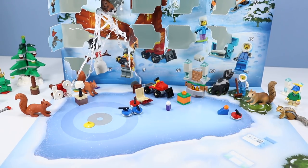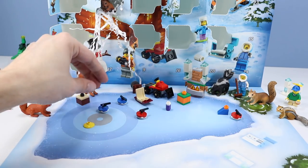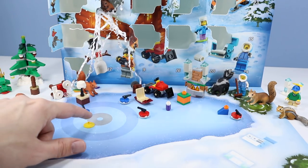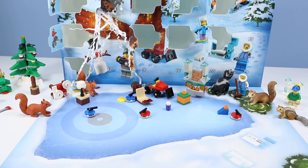They said work with squirrels. It's easy. And some curling. We've got all the little elements to play a game, and we even have the target in the center. This must be our ice ball. I forgot any of the rules to curling, but a pretty fun inclusion to the set. Well, I think that catches us up again.